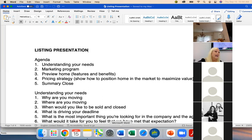But the first thing that's going to happen, which is absolutely the best, is that you and I are going to not only hit it off so well, but we're going to be on the same page. We're going to be in total agreement with the marketing plan. We're going to be in total agreement with the pricing, and we're going to get started and sell your home. That's the best case scenario.